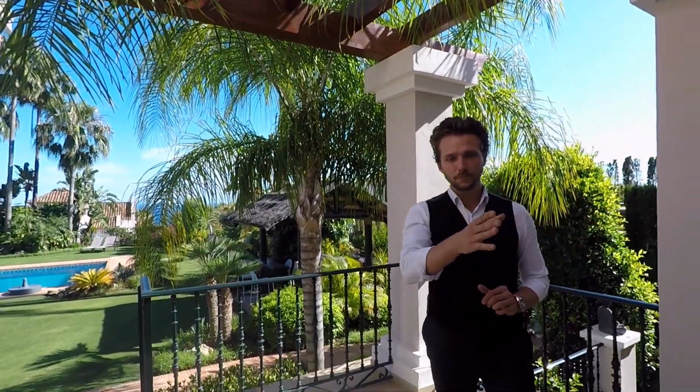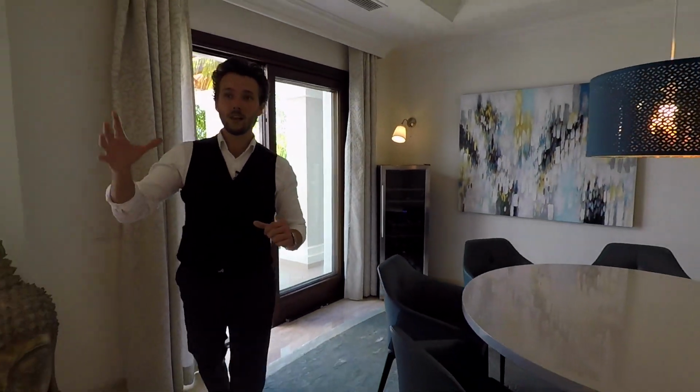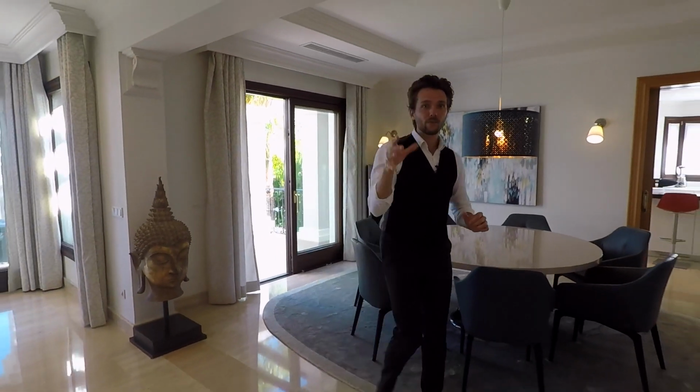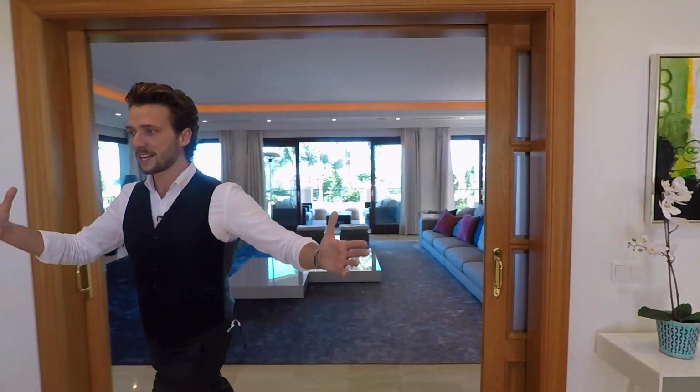From here I would say we go right back into the living room, and from the living room back to the epicenter of the house. As I said, the epicenter of the house is this gorgeous well-lit hallway, and from there I say we go upstairs, because upstairs we'll have 3 beautiful bedrooms to show you. So let's just get going.